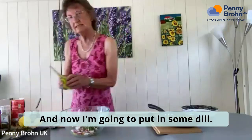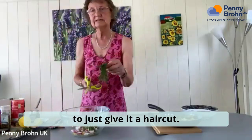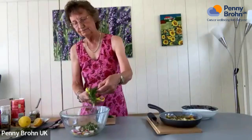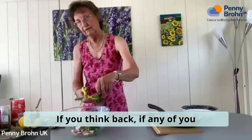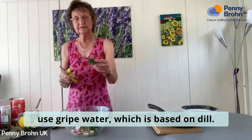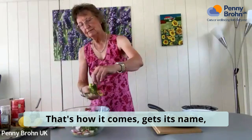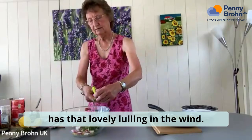And now I'm going to put in some dill. Dill I always find is actually easier to just give it a haircut. So again, dried dill would be fine, but we're using fresh dill. Now, fresh dill can be very helpful for the upper digestive system. If you think back, if any of you had children and they had colic, you would use gripe water, which is based on dill. The Norse for dill is dilla. That's how it gets its name. It has that lovely lulling in the wind.